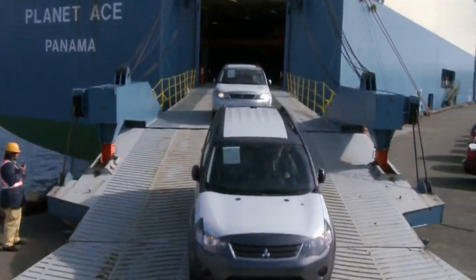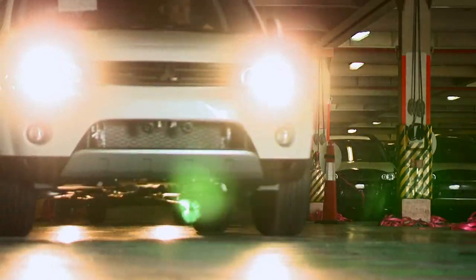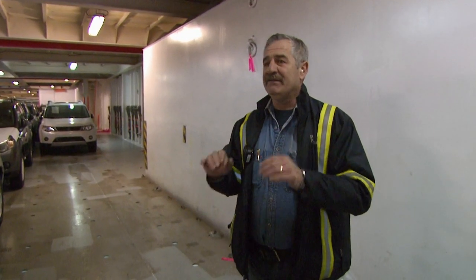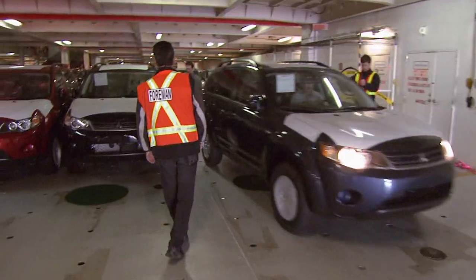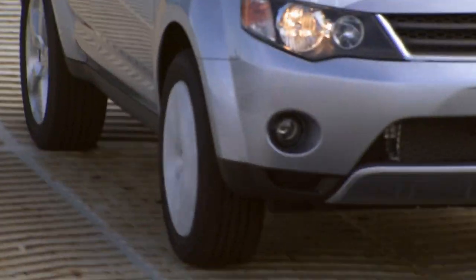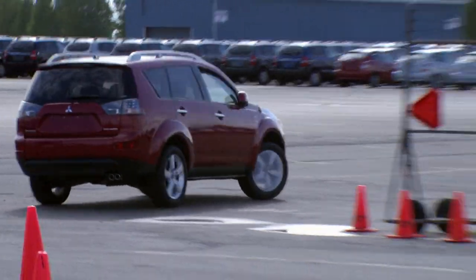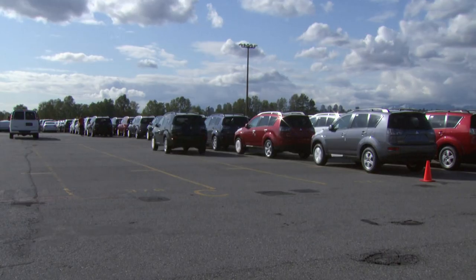With this many cars and very little road, it helps to have a traffic cop. Jamie Zanetti is in charge of making sure nothing gets bent or scratched. And we're here to make sure they do it quickly but efficiently without any damage. Over the next 2 hours, they must get 300 cars off the ship. Another ship with another load of cars is waiting to dock, so the port can't afford a traffic jam.